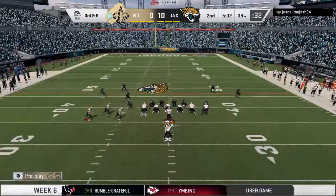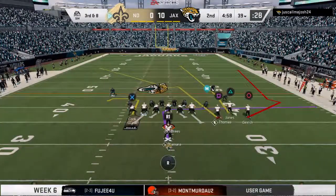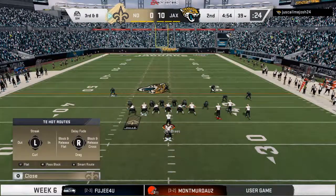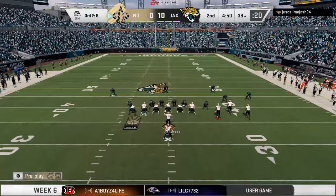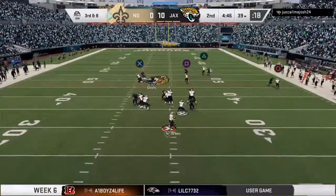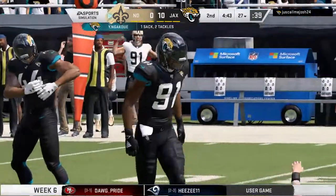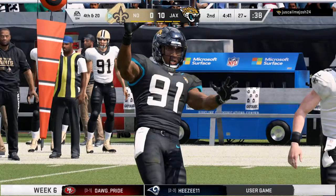And the Jags with 5 in the secondary now on 3rd down. Strip that ball. Out, out, out. Shotgun now for Brees, and the Jags get to him as down he goes. That's Yannick Ngakoue with a sack.